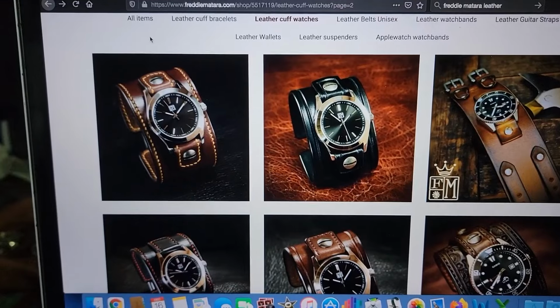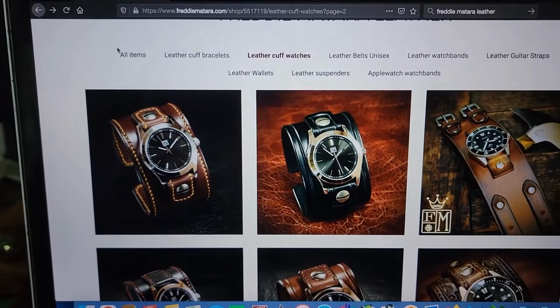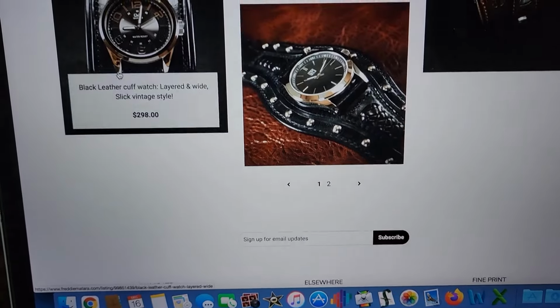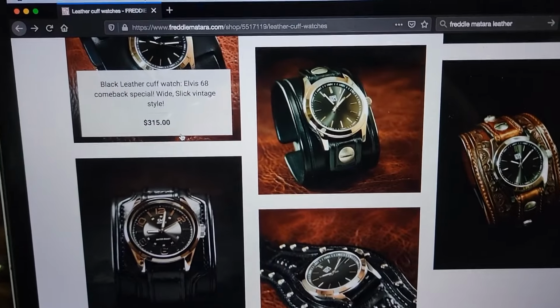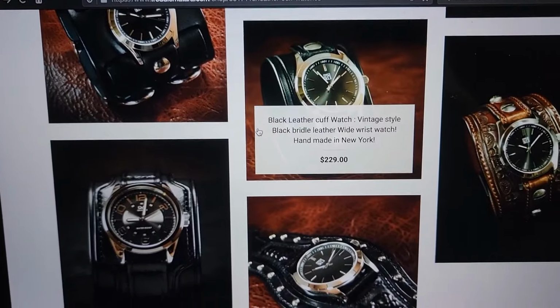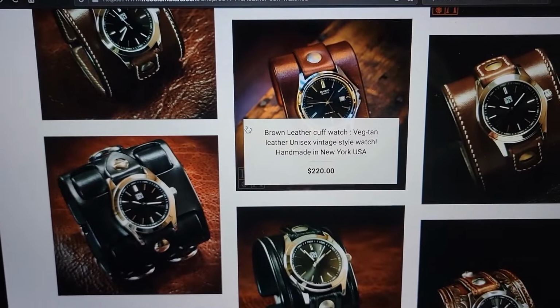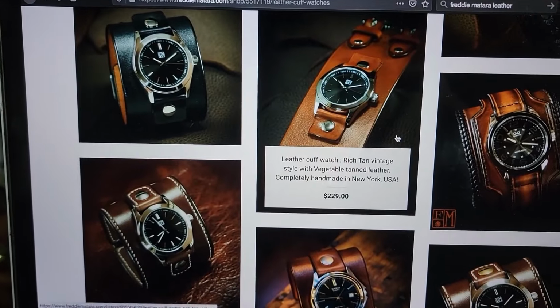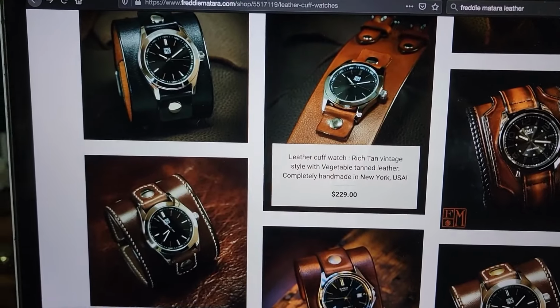This probably should be a separate video, and maybe it will be, but I don't know. Let's just see how this goes. Let's go back to the first page in case I missed it. You can see these prices: 315, 229, 220, 279. Oh, here we go. 229 again. So that's as close as to the black one.